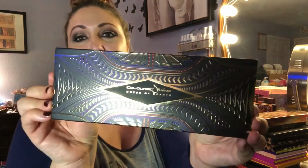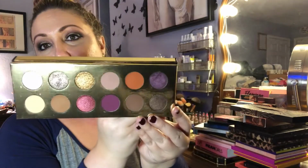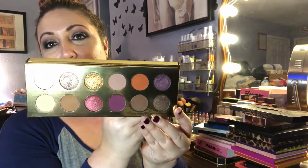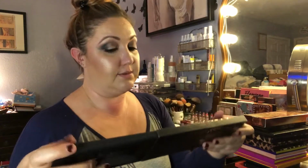This is the Colourpop Queen of Hearts palette. I love this palette. It's so flippin' pretty. And this is what the colors look like here. They're so pretty, and the quality of this eyeshadow palette is great. I'd been wanting it for a really long time, and I got it during the holidays when it was on sale. So that's a good one.